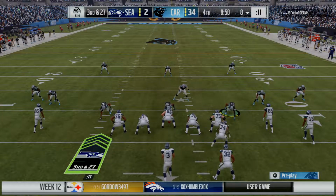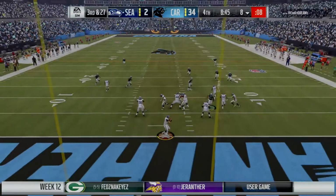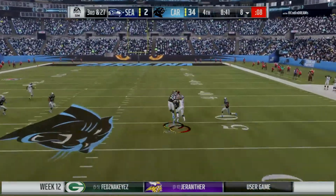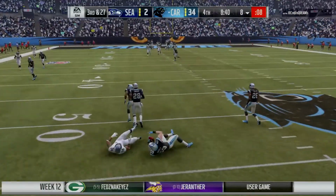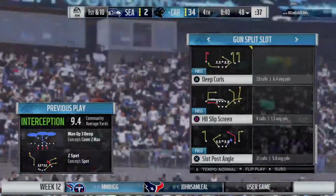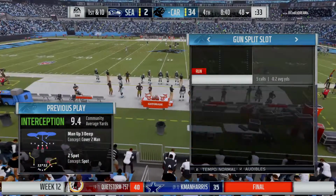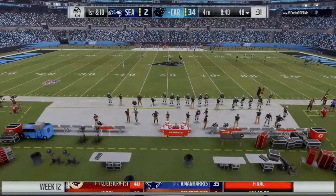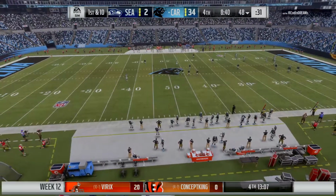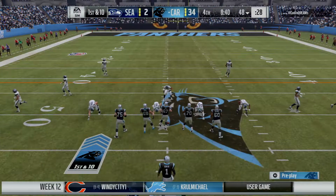Gotta go. From the shotgun, Wilson, he's airing it out for Williams. And my goodness, another interception. It's the Pro Bowler Luke Kuechly that picks it. And his guys are going to take over at their own 48-yard line. Good starting position for the Panthers as they come up 1st and 10.